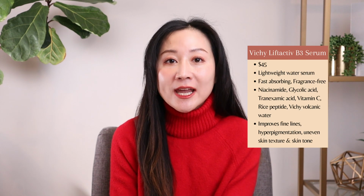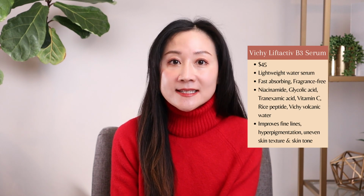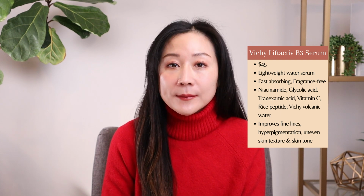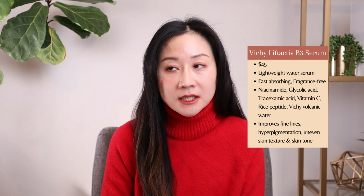Next is Vichy's LiftActiv B3 Serum. I love this serum. It's beautifully packaged, it's watery, elegant, lightweight, fast absorbing. It's also fragrance free. Now, ingredient wise, it contains niacinamide, glycolic acid, tranexamic acid, along with a vitamin C derivative and rice protein, and also Vichy's volcanic water.